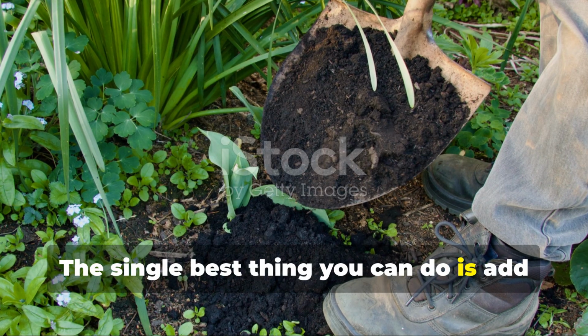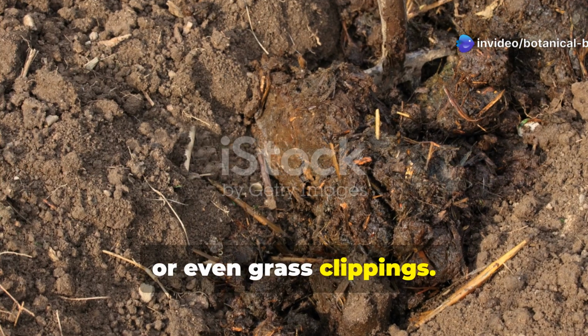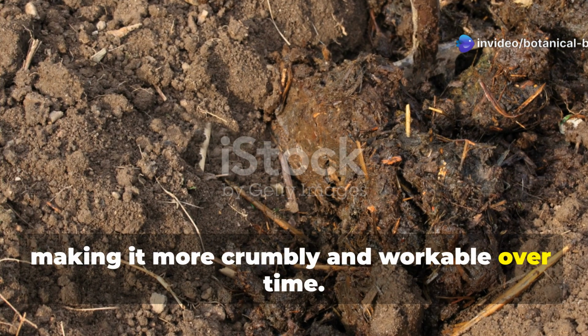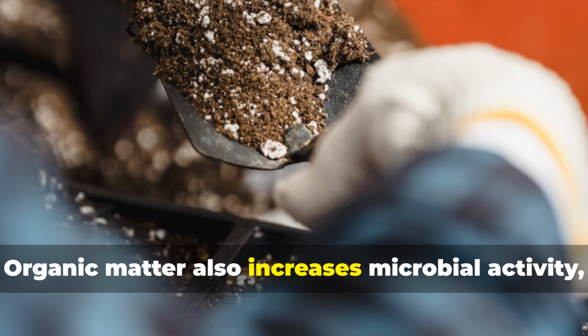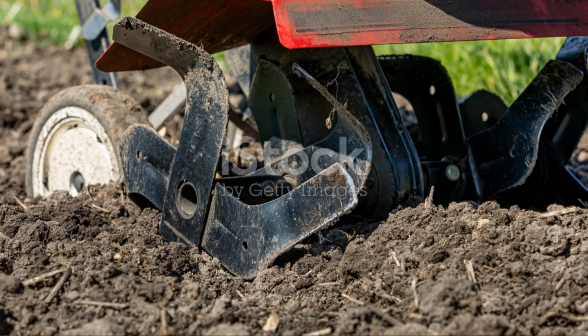The single best thing you can do is add organic matter: compost, well-rotted manure, leaf mold, or even grass clippings. These additions help improve soil structure, making it more crumbly and workable over time. Organic matter also increases microbial activity, which naturally aerates and balances the soil.